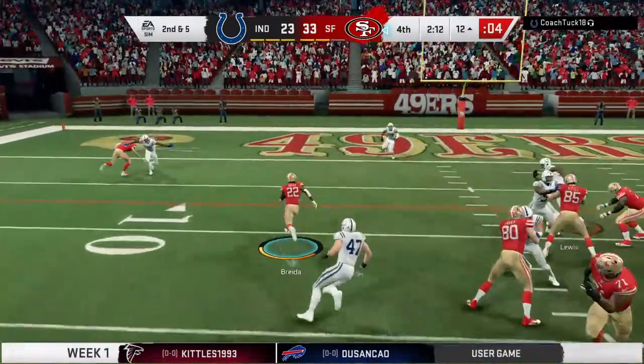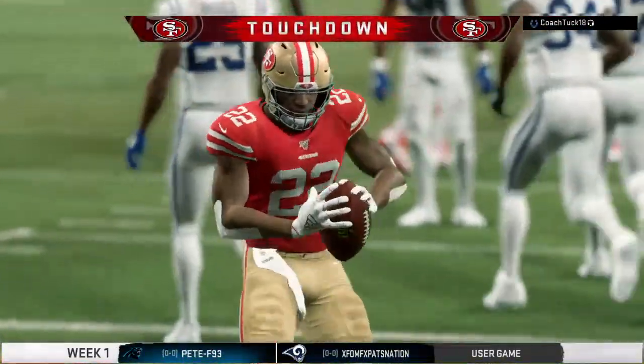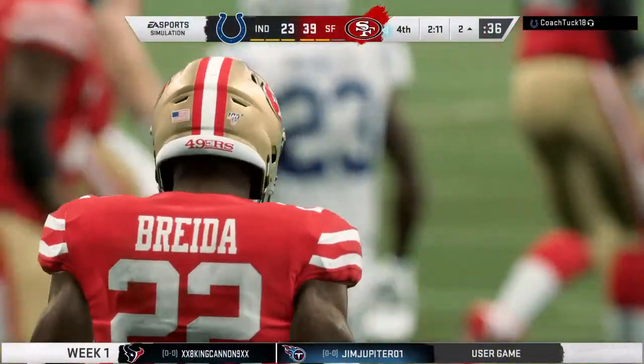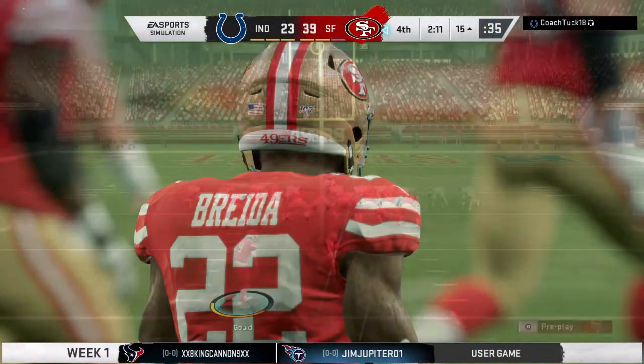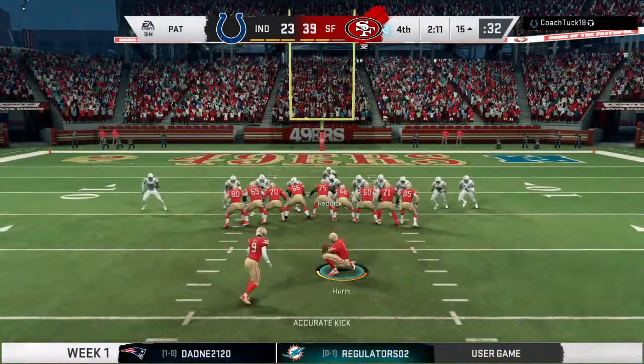This is Breida. And he's going to take it in. Touchdown, San Francisco. Matt Breida, already his second touchdown here in this opening weekend. And the Niners are able to stretch their lead.